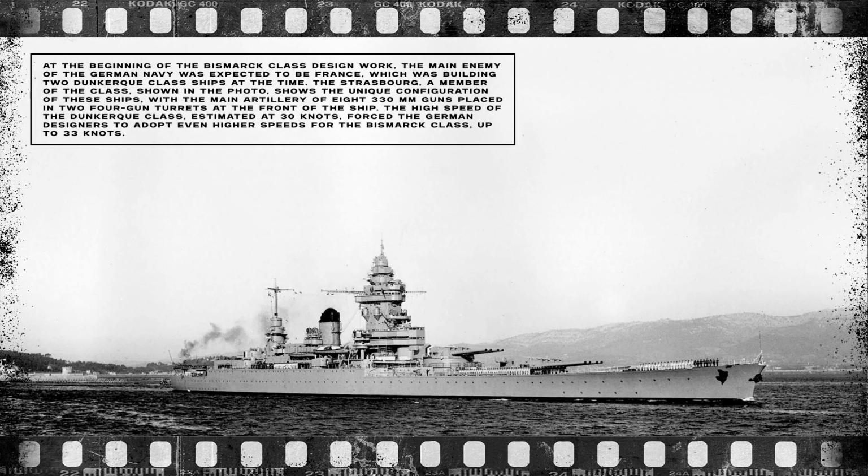The deck armor consisted of two layers. The lower armored deck was the main deck and was 100mm thick, and on the slopes going down to the lower part of the side belt, it was up to 120mm thick. The upper deck was 50mm thick. Displacement was estimated at around 39,000 tons. The size of the hull, particularly width, was limited by the dimensions of the Kiel Canal.